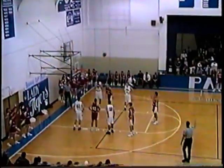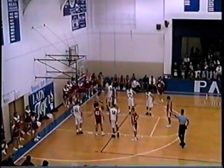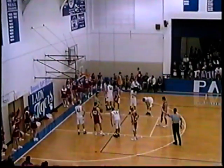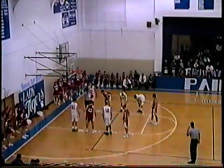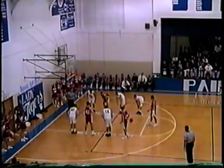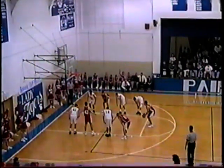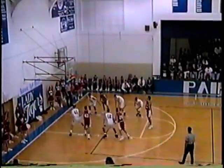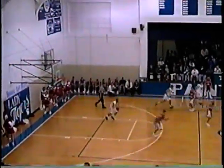That's a tough shot. Here's Markham at the stripe. His first one is good. Here comes Eric Addington back in the basketball game for Paintsville. Here comes John Goebel. First time we've seen him tonight. Second shot by Markham, too hard, no good. Rebound to Kyle Adams. Adams holds it up.